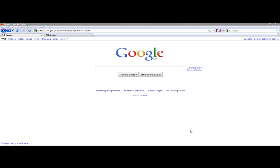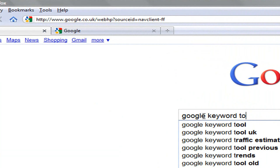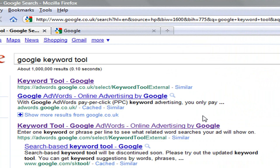Now, for the sake of this example, we'll pretend that I'm doing keyword research for a company that runs an Italian restaurant in Covent Garden. So we'll start by using a free tool called the Google Keyword External Tool. Just go to Google search engine and type in Google Keyword Tool search. It normally comes up as a first result. There it is. Click on that.